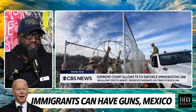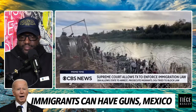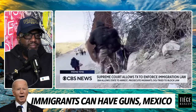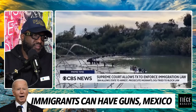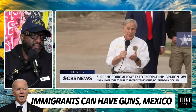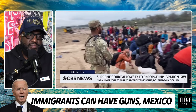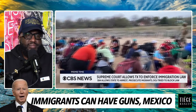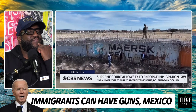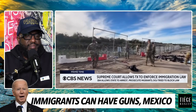Razor wire and Texas National Guard troops along the U.S.-Mexico border reinforced tonight by the U.S. Supreme Court. Now, Lone Star State Sheriff and Police Departments can arrest, jail, and judges can prosecute migrants accused of illegally entering the U.S. He's not denying illegal entry. President Biden is aiding and abetting illegal entry. Texas Governor Greg Abbott, who's been locked in a years-long fight with the federal government over border security, last year signed what's known as the SB4 law amid the historic increase in migrant border crossings.